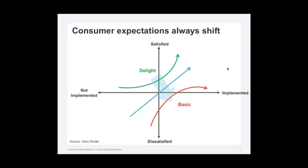Whether it's industry after industry, we're seeing this transformation where software and the ability to redefine industries through the digital channel and increasingly the mobile channel is changing customer expectations.